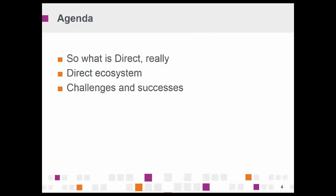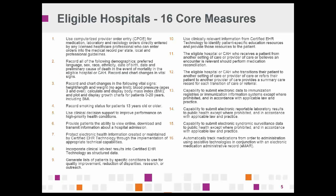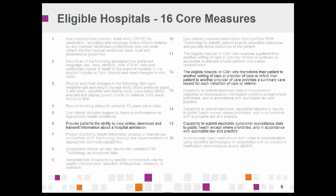To start off, let's talk directly about meaningful use. As you're very aware, hospitals have 16 core measures they have to meet. There are actually 3 that can be met with direct secure messaging. You're probably familiar with number 12. This is the transition of care component. Number 6 is the patient ability to view, download, and transmit information. We're also seeing a number of areas where syndromic surveillance data can be transmitted to local health departments and registries.